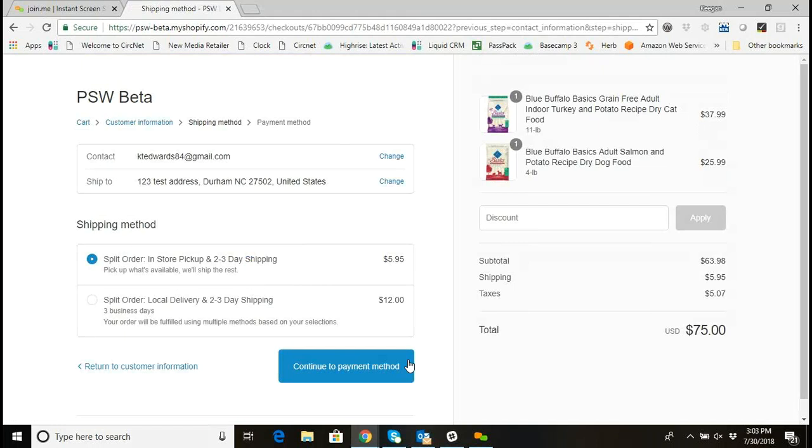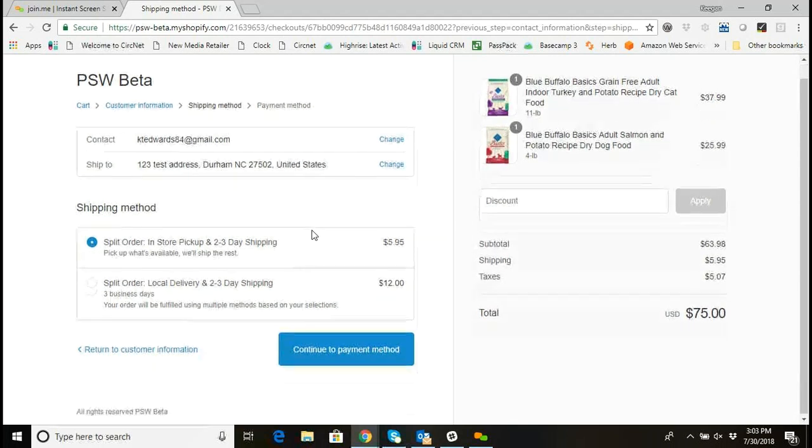So I'm going to be presented with the option for in-store pickup and 2 to 3 day shipping, or I'll be presented with the option for local delivery and 2 to 3 days shipping. And you can see the difference in price. So for this specific example, in-store pickup is free, which it always is, but it's $5.95 for shipping a product. So in this instance, I'll have one product available, the one that was available in store, which is the Blue Buffalo adult salmon and potato recipe, and I'll be able to pick that up in store, and then 2 to 3 day shipping on the other product, which I'll be charged $5.95 for.